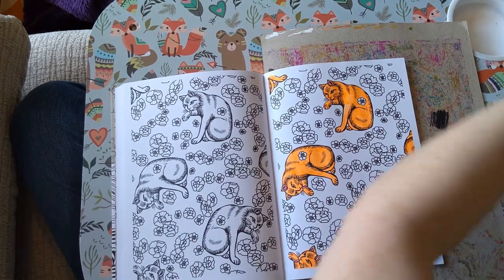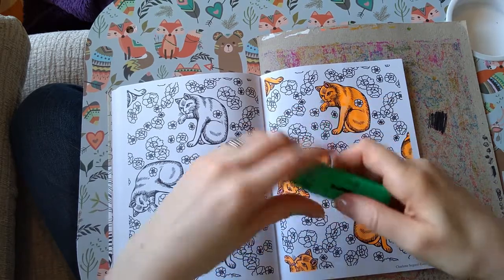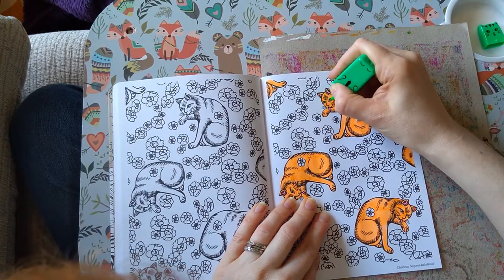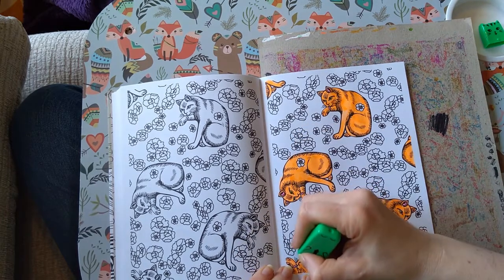Okay, green. Little green cat with a tie. Keeping things formal, as you do. So I just want to do his eyes green.